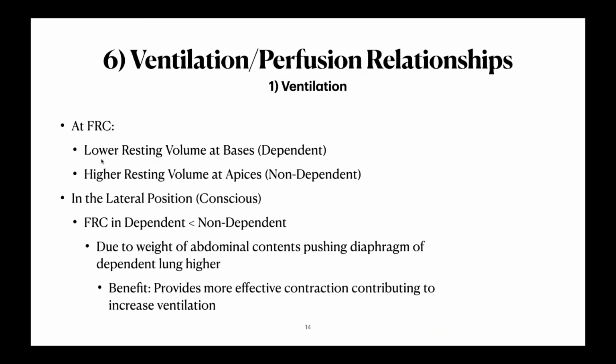Again, at FRC, there is a lower resting volume at the bases because of the weight of the lung, and there's higher resting volume at the apices because of the traction from the higher negative pressures pulling out the lung. And you can again apply this to the lateral position. So again, the bases are your dependent, and so there's lower resting volumes in your dependent lung, and your apices are your non-dependent, and then there's higher resting volumes in your non-dependent lung.